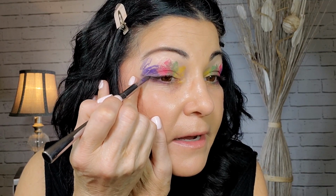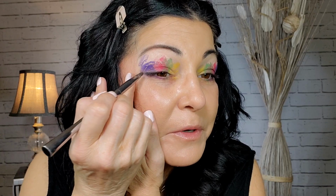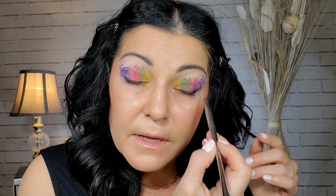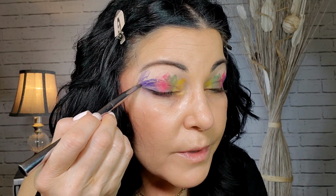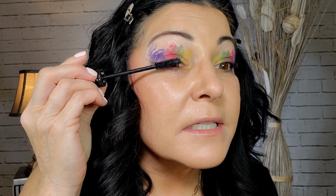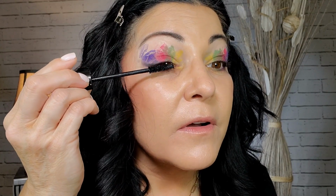I'm just using black shadow here because, like I said, I am going to do a different look, and I don't want this super difficult to remove when I have to start all over. A tip, if you struggle with the wing liner, as I do because I have severely hooded eyes anymore, powders I just feel are way easier to create that wing. I am going to add just a little bit of mascara just so you get the full effect.